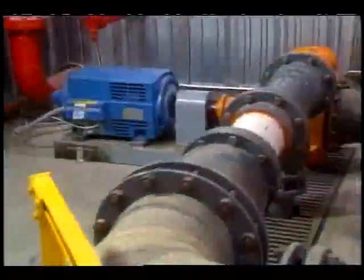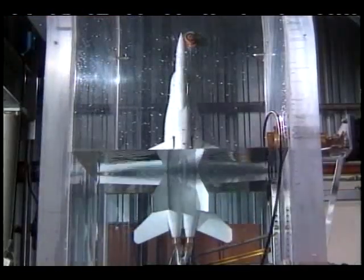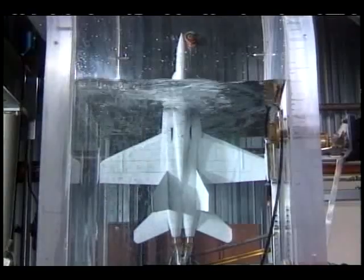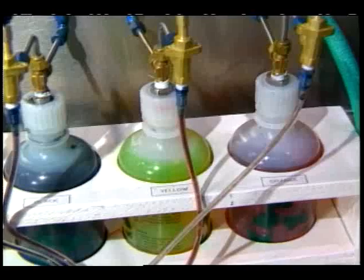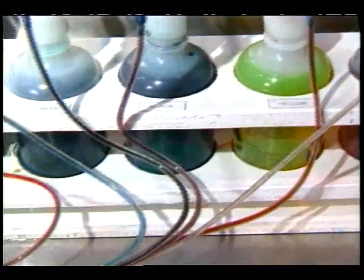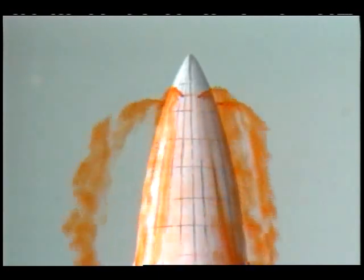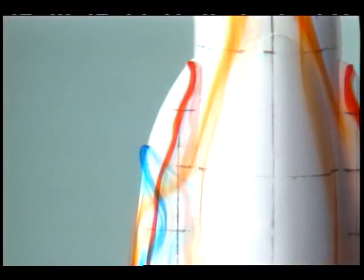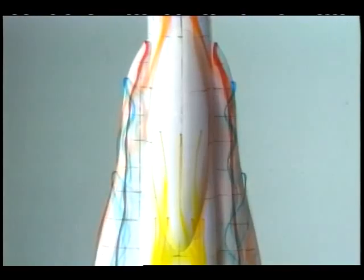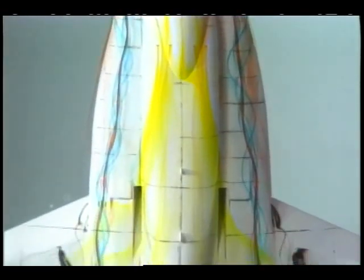Another test area is the Flow Visualization Facility, or water tunnel. Here, researchers take standard off-the-shelf model airplanes and modify them with tubing so they can inject different colored dyes into the water. The dyes flowing through the water act very similar to the air around an aircraft in flight. Researchers can quickly, accurately, and inexpensively illustrate actual aircraft flight conditions to better understand airflow around the aircraft and to help locate instrumentation on future aircraft.